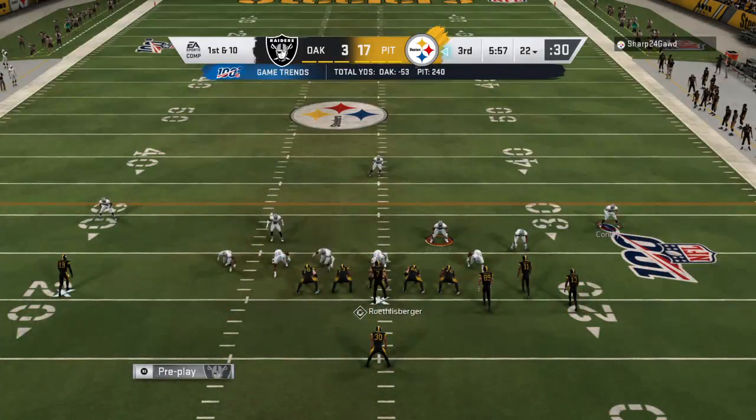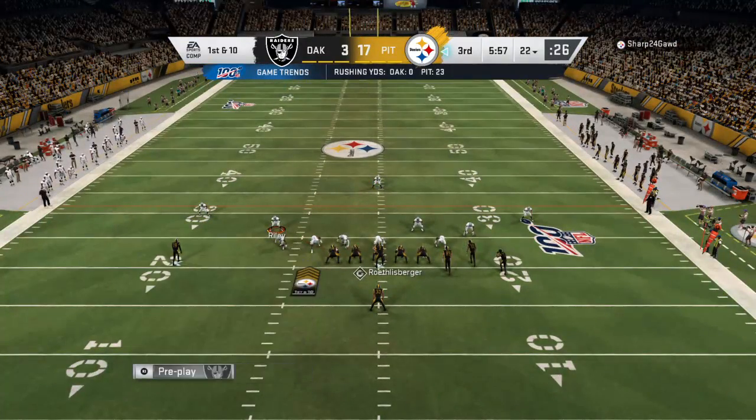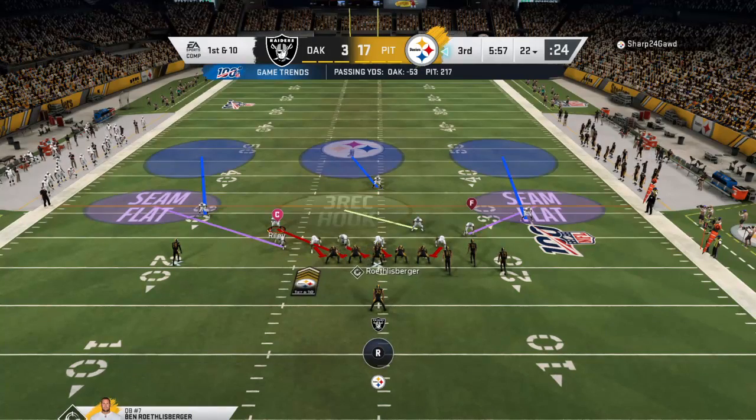Big Ben and the Steelers with a first and 10 at their own 22. Crunch time, defense. Check it. Sponge.